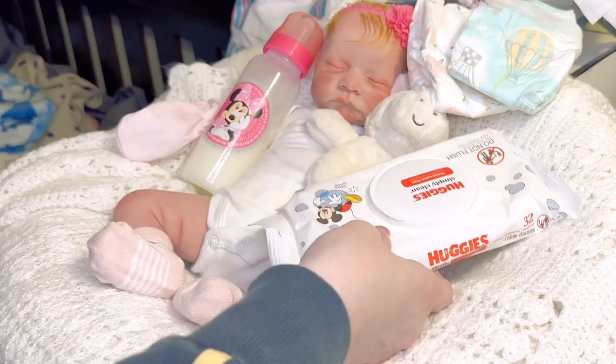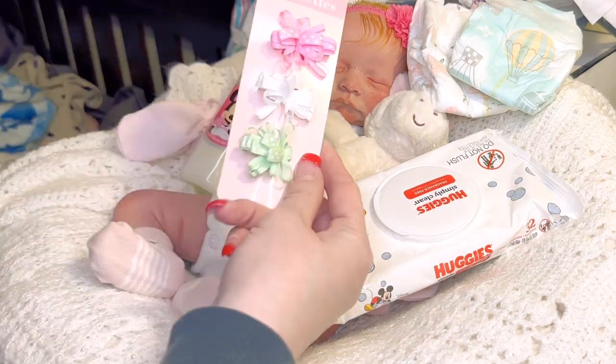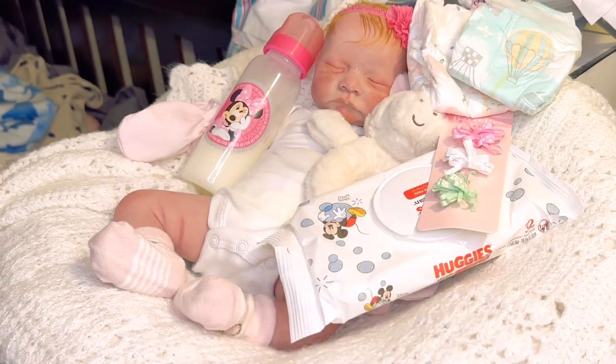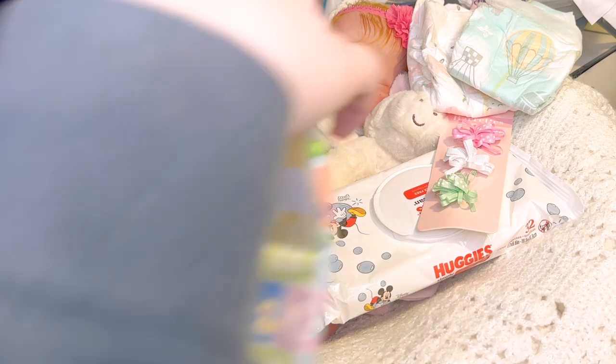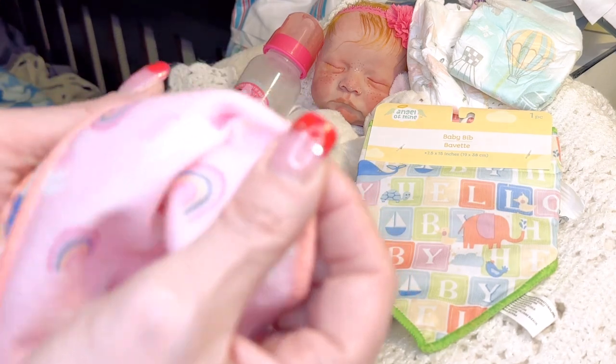She'll come with baby wipes for fun when you're changing her. I also added these now because she does have hair. So I added the little clips. You can clip them in, little barrettes plus the headband on her head. And then the bib there. And then she will come with a couple of, and all of it was new. I showed when I did the video before, all of it was new. You can still see it's still got the little thing in there.